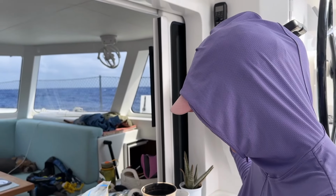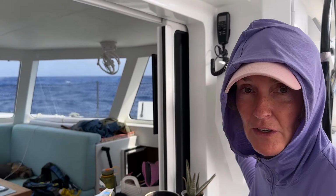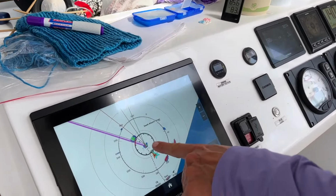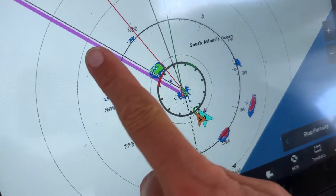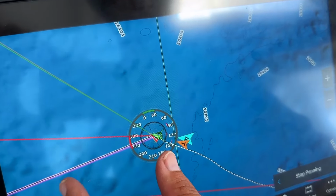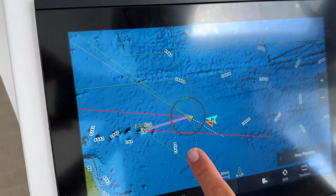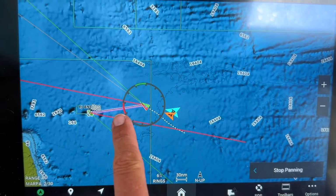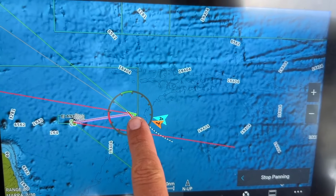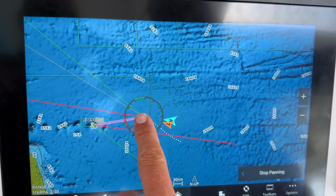All right, we are getting close to Fernando. We're pretty excited, but not sure if we'll make it by nightfall. So here we are, and this purple rum line is where we want to be heading to get to Fernando. So we're going to center the main and go from a 320 to a 280.